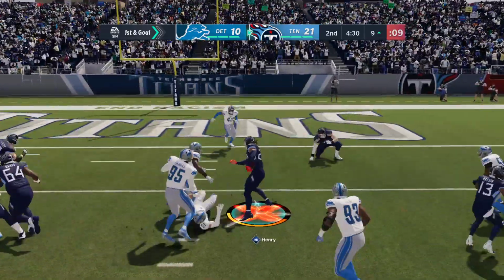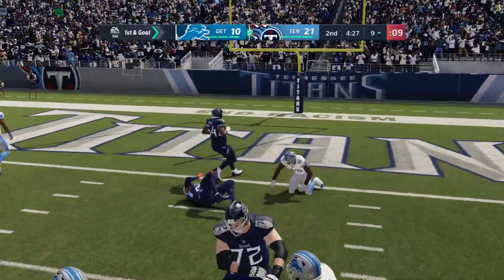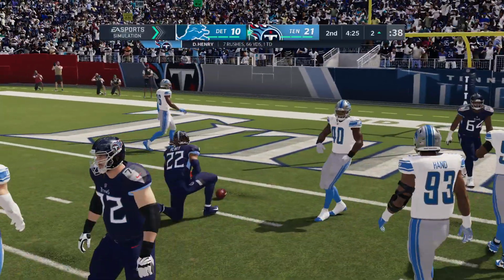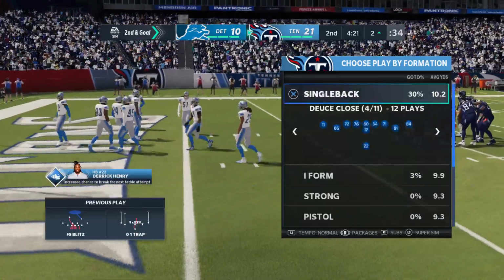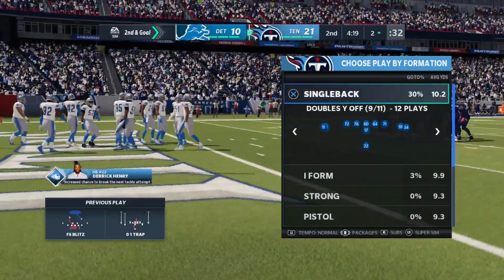They'll try and run for it with Henry. And the Titans are going to have a first and goal as some good running there gets him down to about the 2-yard line, knocking on the door. A good run, 8 yards there, and it'll be second and goal.